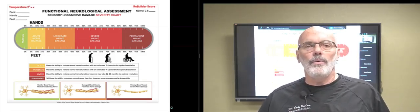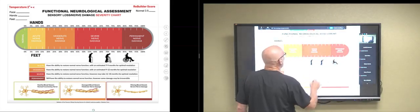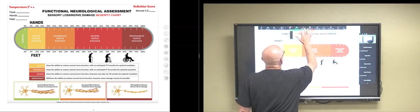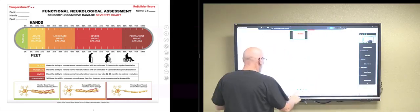Now, what we're going to do when we actually look at the patient's foot, we're going to go to the foot here for just a second. Let me see if I can hopefully not screw this up. All right. We're going to share whiteboard. All right. Let's go back to the foot again.